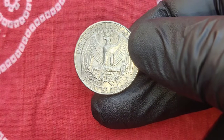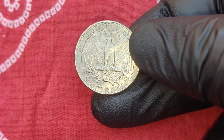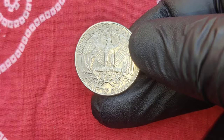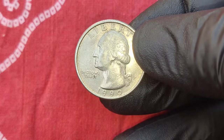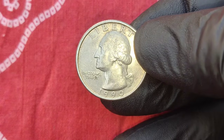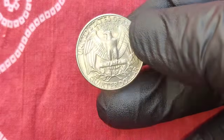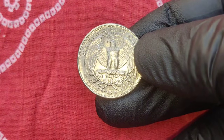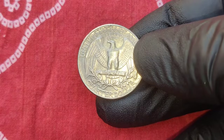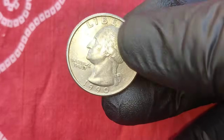Most 1990 quarters are worth exactly 25 cents. Billions were struck, circulated, and forgotten. But only a handful of those rare, extra-fine examples with that unique luster and precision have been identified as true anomalies. Numismatic investigators believe these may have been struck on specially prepared planchets, perhaps experimental blanks meant for testing or early die trials that somehow entered circulation. Whatever the cause, their perfection is undeniable, and collectors know it.